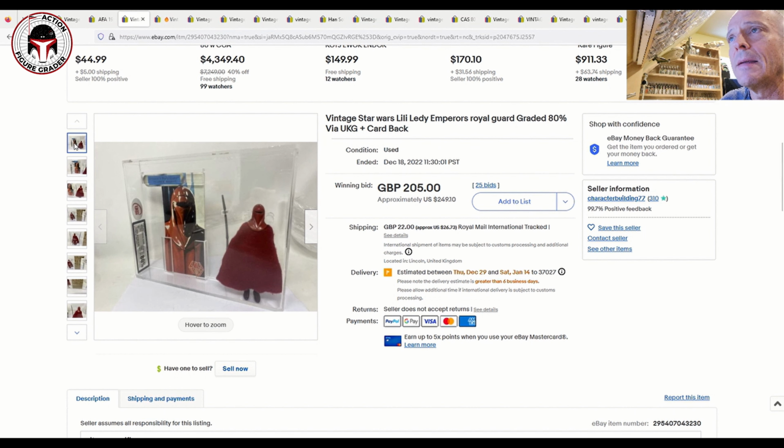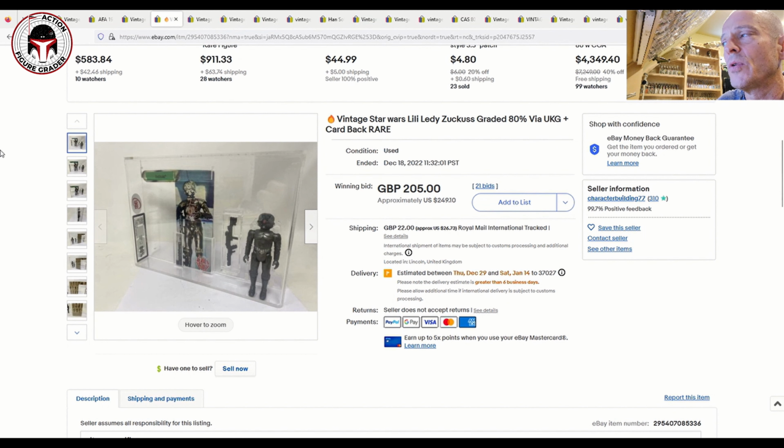This one was graded UKG 80%, the Emperor's Royal Guard. And again, I'm assuming that all of these figures are correct for Lili Ledy. I don't know that for a fact. It's just impossible to tell and look at the COOs correctly just based on the photos. But I'm assuming that given that this person who submitted these figures had the card back, most likely these are Lili Ledy figures. It's just really unlikely that you'd have a used card back like this and not have 100% complete Lili Ledy. That one sold for $205, which is about $250 US dollars plus shipping.